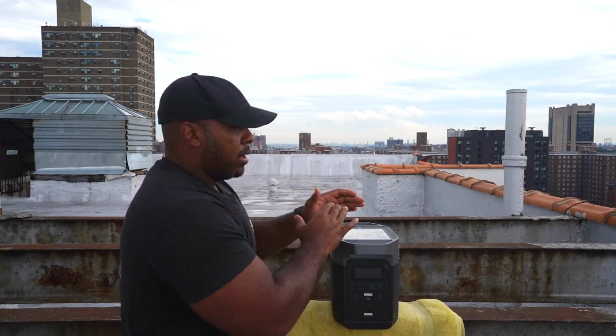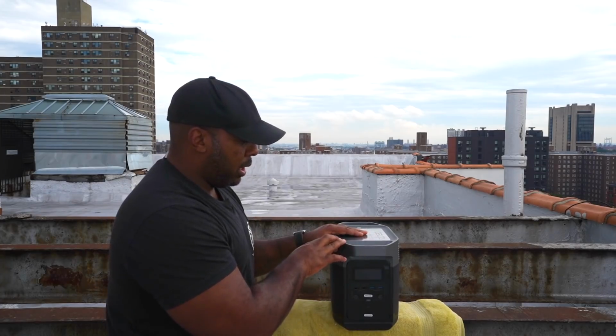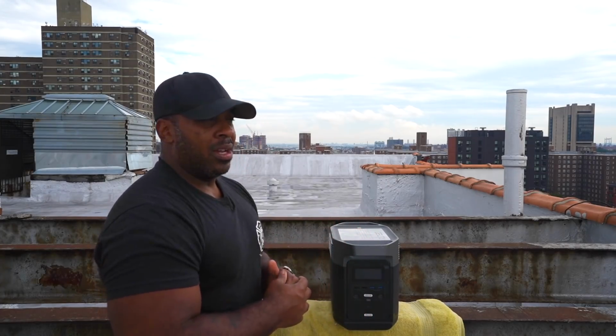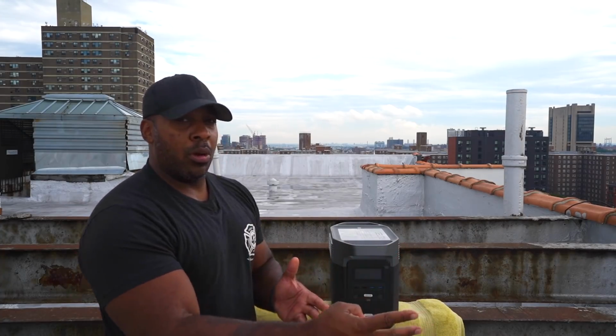So again, though the Jackery is bulkier, the Jackery is still a good solar generator, but I think this is actually better in a lot of the ways they figured out how to make it better. It's like they looked at other solar generators and went, well, we don't want that, we don't want this, we don't want that, and they developed this.